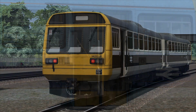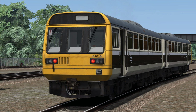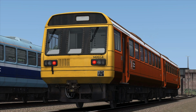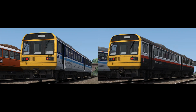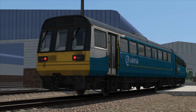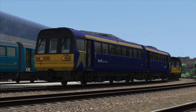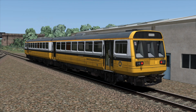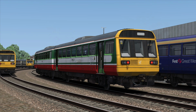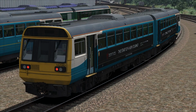In total, there are 18 liveries, and these include BR Chocolate and Cream, Provincial, GMPTE, Regional Railways, Tyne and Wear, Northern Spirit, Arriva Trains Northern, First North Western, First Great Western, Merseyrail, Northern Rail, Valley Lines, Arriva Trains Wales, and Transport for Wales.